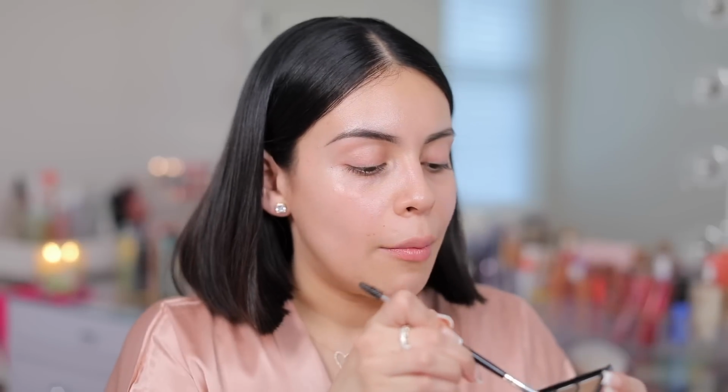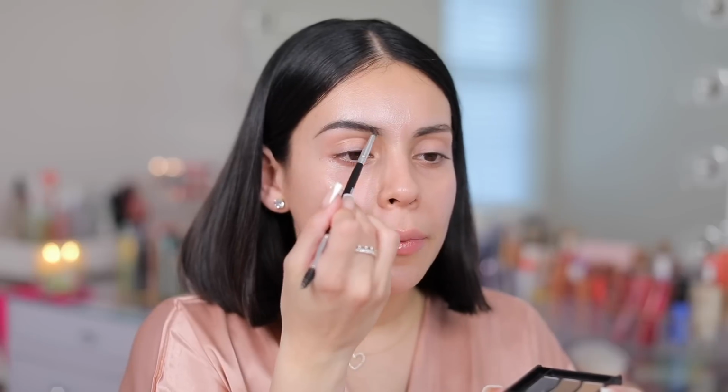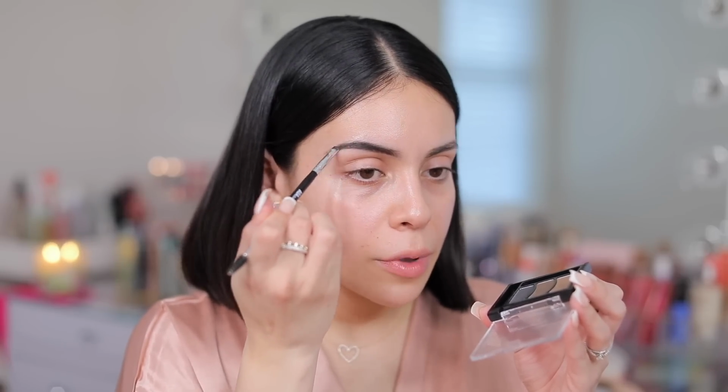Sometimes I still use the pomade, of course, but I do like the powder because then I don't get that shiny brow look. You know, like when you wear your makeup all day and your face starts to get a little oily and then your brows start to look shiny? That's typically because of the pomade. So what you could do is, of course, set them after the pomade with the powder, but I'm just going to use this today because I do like the way my brows look with this, and pretty much just fill them in exactly how I do with my pomade.